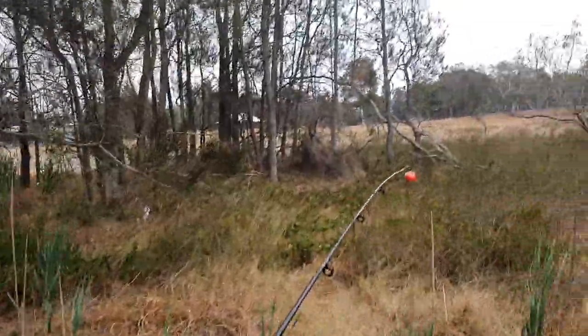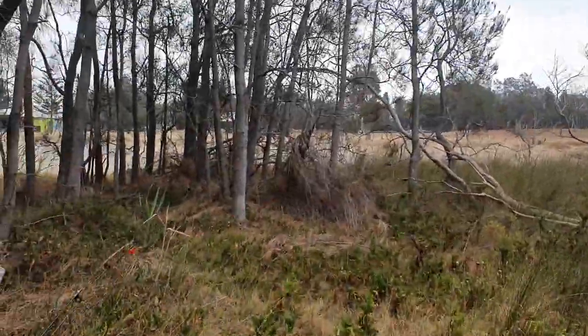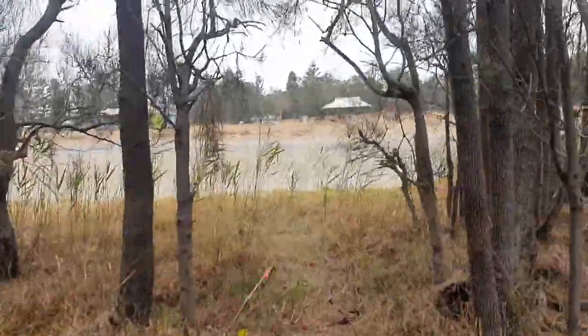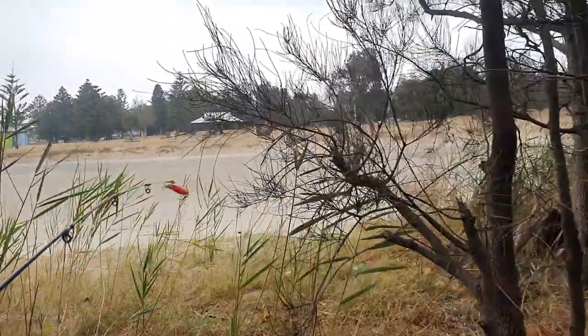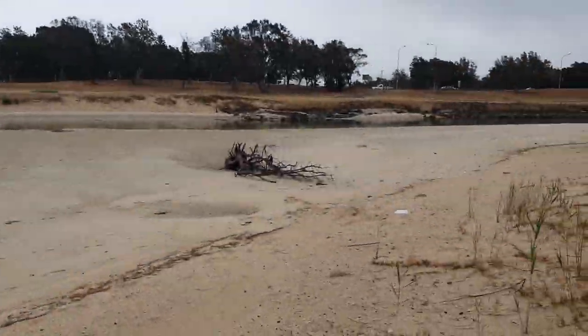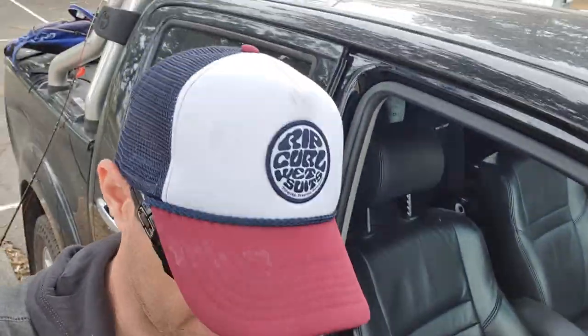Just got to cross here somewhere. Yeah, see? So this will all fill up once the tide changes. I don't think that's gonna happen while I'm here. So I've got a fair bit of time to fish. Yeah, sweet. That seems to be a wrap for Windang. Not a luck, no bites. Nothing chasing me in except puffer fish and whiting, bit of mullet.